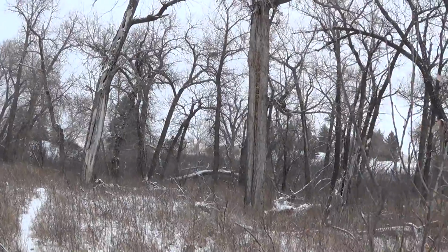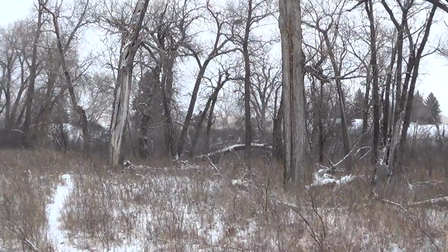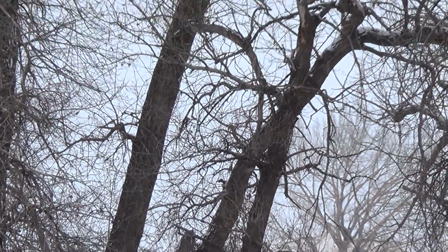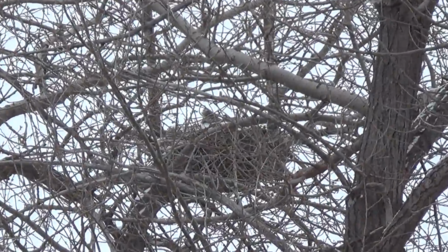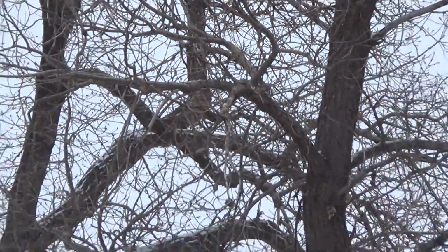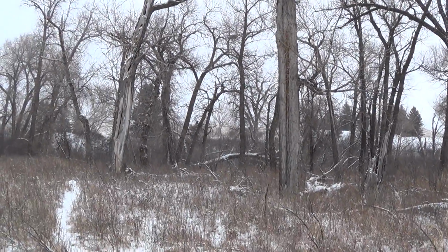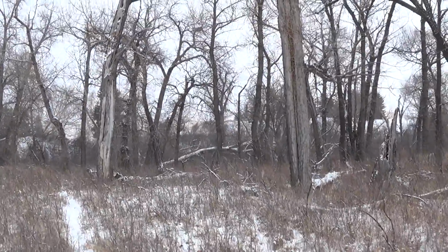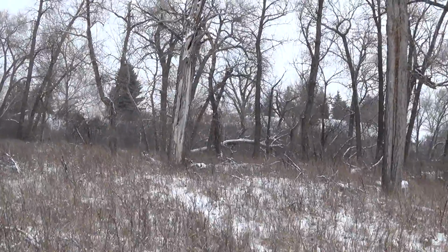Yeah, look at this, look at this. That's the nest tree that he's under. Right there. See, there he is. And then up above, follow this up, there's a nest. And I bet she's in that nest. So I'm gonna kind of circle around and check out some different angles. See if you can find her, but this is definitely, if she's not already nesting, this is where it's gonna happen for sure.